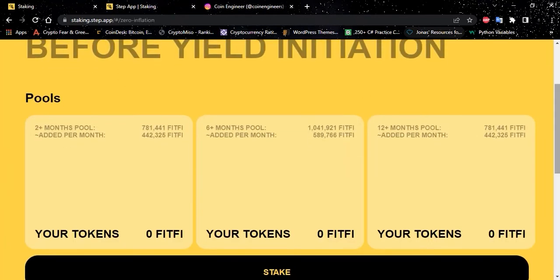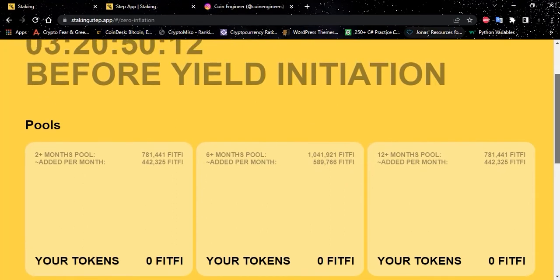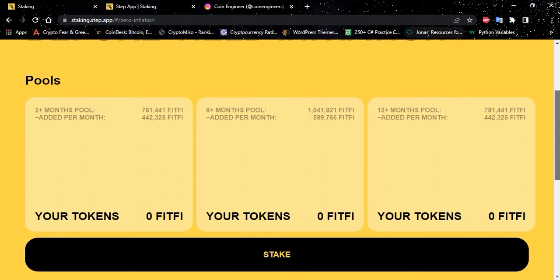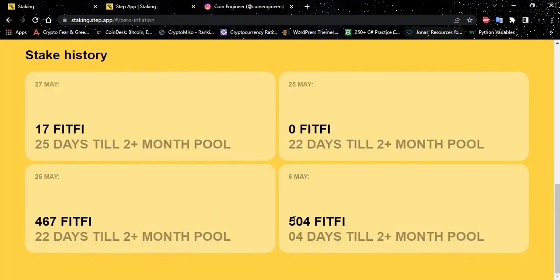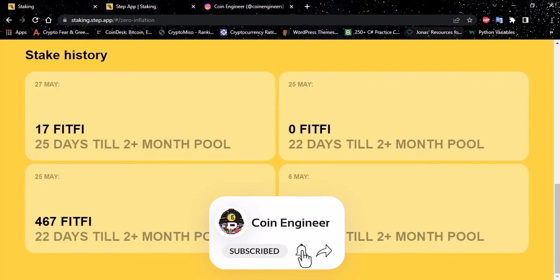Okay, the most important thing is that you'll benefit from this staking yield, guys. StepApp will be rewarding you since you locked your tokens in the ecosystem. So this is the page. As you see, this is the stake history. I staked 500 FitFi, and for the 2-month pool I only have 4 days left. After 4 days I will be rewarded with the reward of this pool.